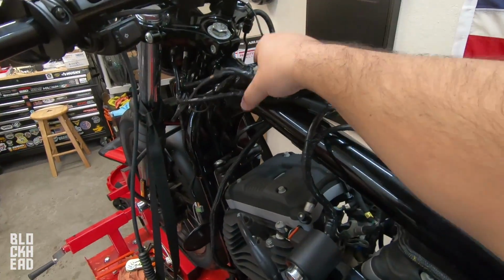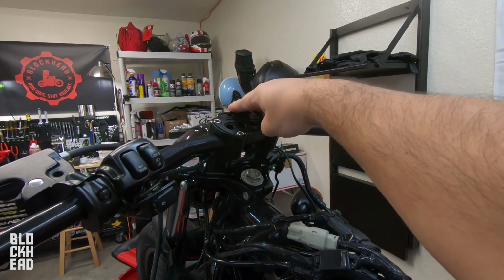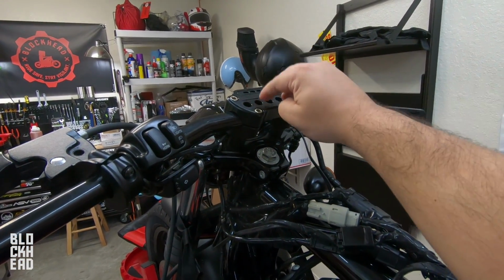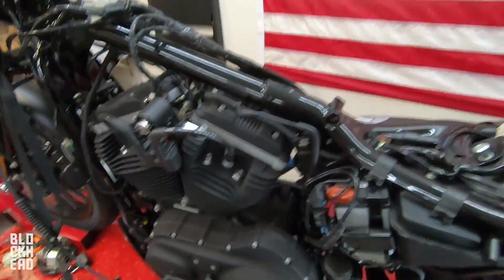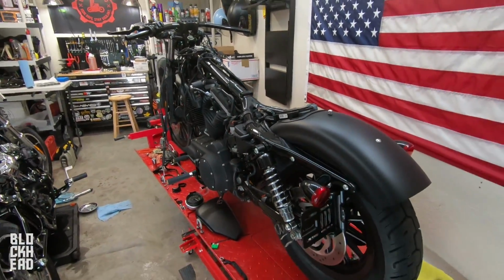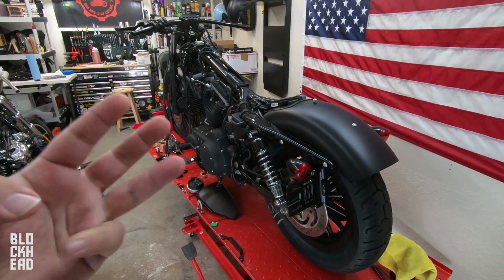I'll get the tank mounted back on here. We're going to do a tank lift, only 1.5 inches, because 1.5 inches basically brings it up perfectly level with this top clamp. So we got that all wired up. And then I'm going to do the stage 1 stuff, which hopefully you guys are excited about. Stage 1 is basically an exhaust, air cleaner, and a tuner.